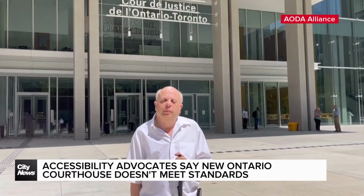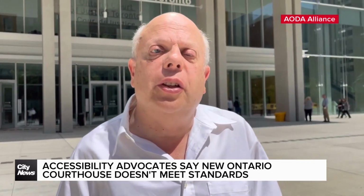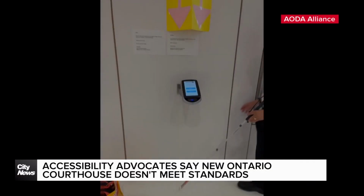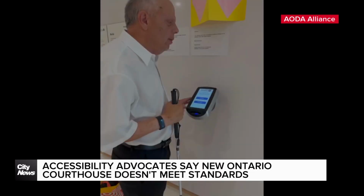David Lepofsky is chair of the Accessibility for Ontarians with Disabilities Act Alliance and took a tour of the building to point out its flaws inside and out. That kiosk's touchscreen is inaccessible to blind and dyslexic people, violating accessibility regulations.